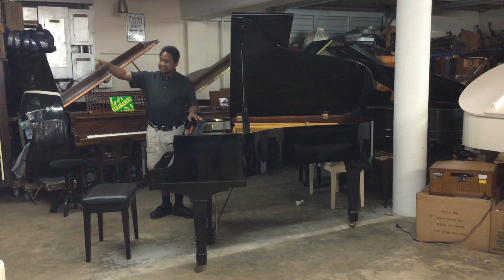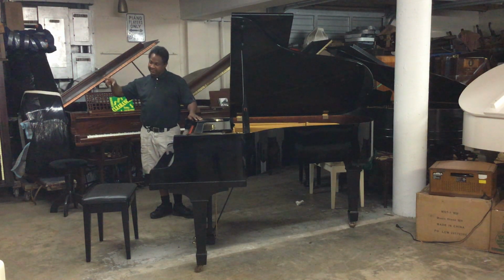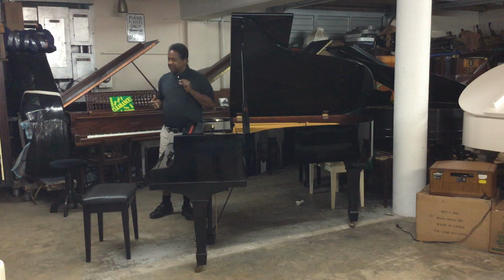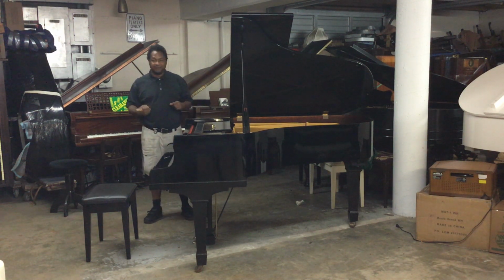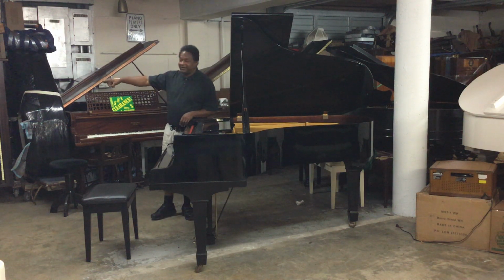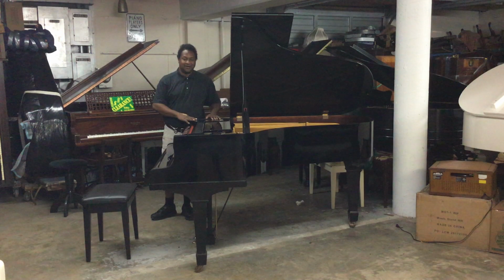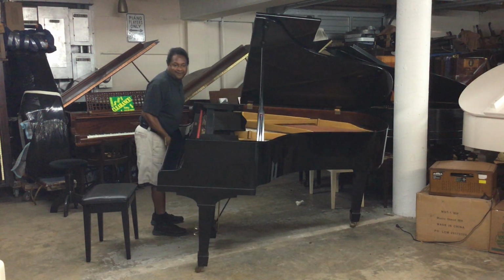We have over here, which is on its side, a Mason & Hamlin, and that's a 6'4". The rims are a lot thicker. That acts kind of like a miniature concert grand, because the construction, the rims are a lot thicker, and it's really cool. In the corner over there, where the 9-foot used to be, is a 6'3" Model L Baldwin. And those two pianos are a lot heavier than this one right here. This one, I can actually manage it myself.